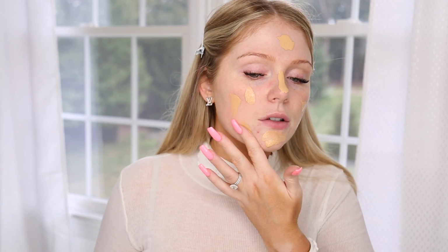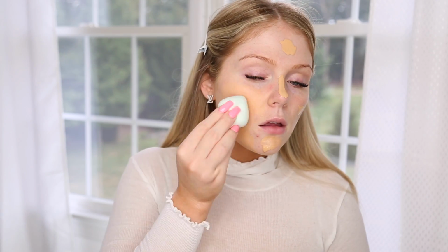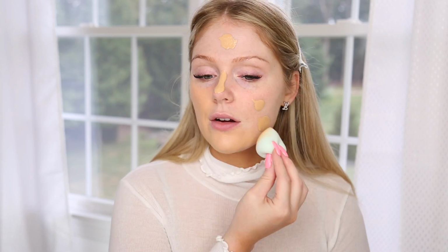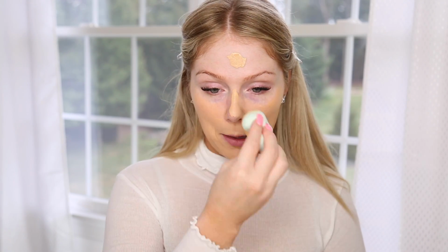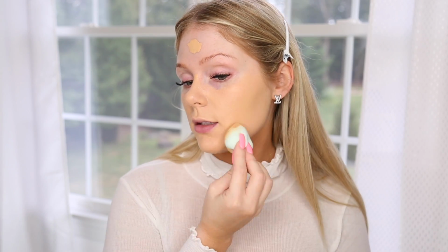I believe this is also supposed to be full coverage, but it's supposed to be super lightweight. So we'll see. It definitely feels lightweight. Upon applying it, it wasn't thick or anything at all, and the consistency is very watery and light. And this color looks to be matching me a lot better than the other shade did. And it is giving me a nice coverage too.